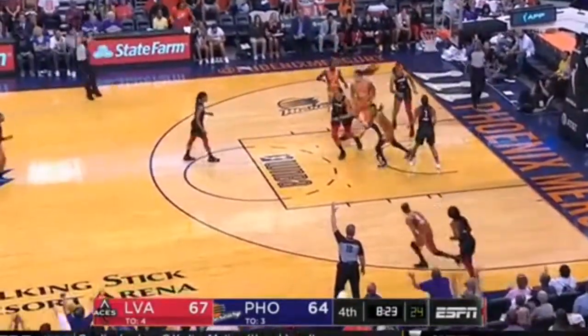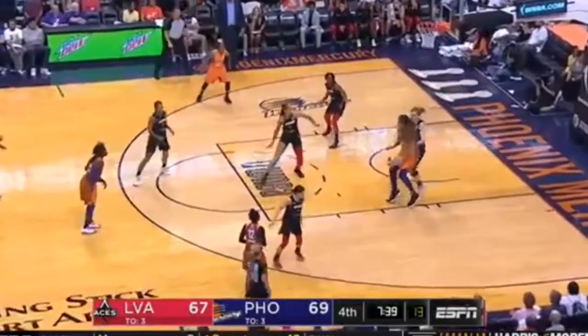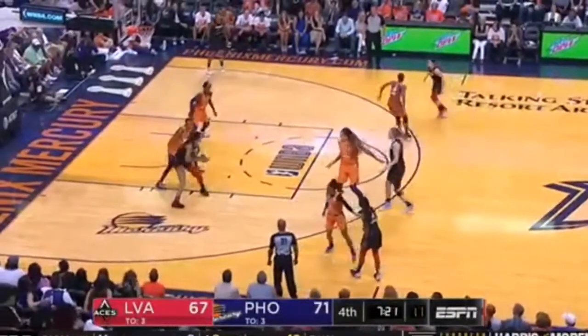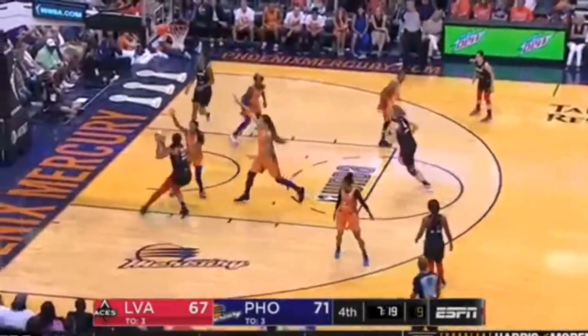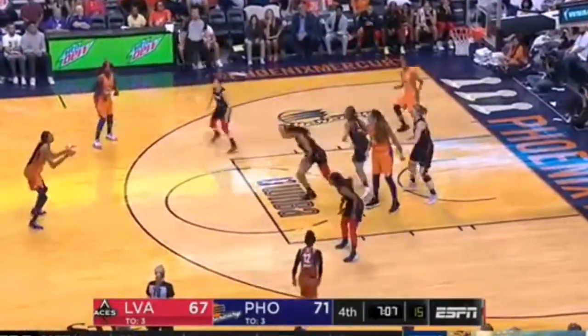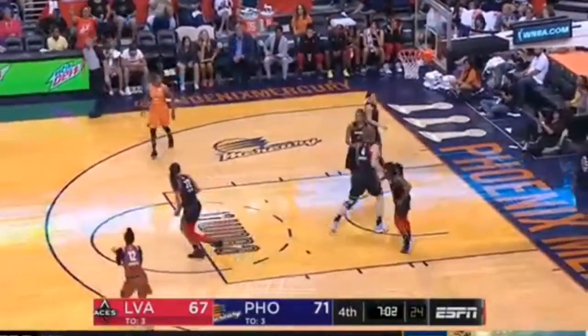Shot in the corner. Carson with the steal and the Mercury. Griner will take it right back to her. A little baby hook. But she can still continue to improve. Wilson, good defense by Bonner tonight using her length. Defense goes to Griner, so she kicks it out to Bonner, who finds the bottom of the net.